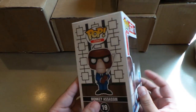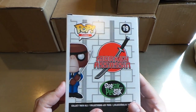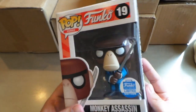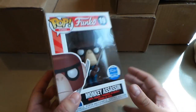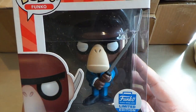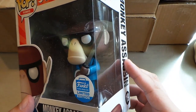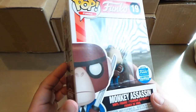It didn't sell out. A lot of people don't seem to rush to get these Spastik Plastik characters. I really like them, but I know some people just like licensed official things, but I like the Funko designs, and this is one of my favorite ones. Too bad the suit wasn't like metallic or something. That would be a little cooler, but I really like it.